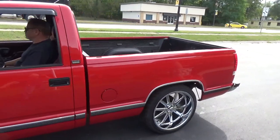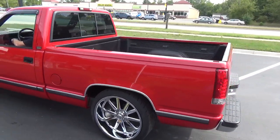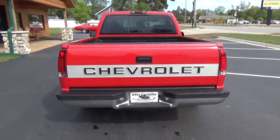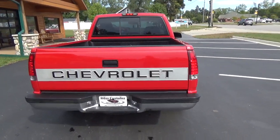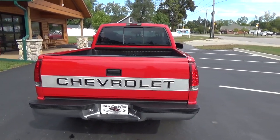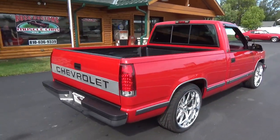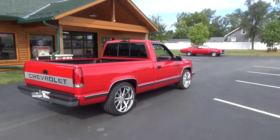They did have the windows darker tinted than factory. Did a set of duals. Comes all the way out the back. It's just a super nice truck.